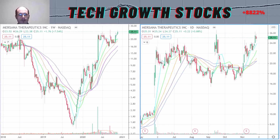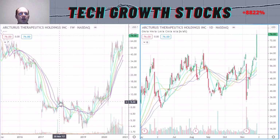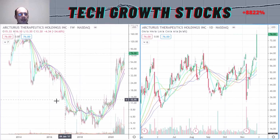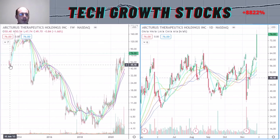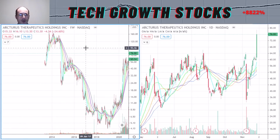Let's have a look at the next top biotech stock to buy, and it is ARCT, Arcturus Therapeutics. Here you can see the longer term chart of Arcturus, and as you can see, Arcturus was an IPO in, let's say, May 2013. After its IPO, it had a nice up move from, let's say, around 50 and then traded to the upside here around 160, which is quite a strong move in a short period of time.